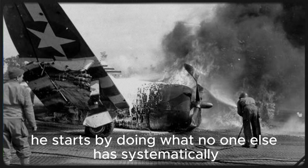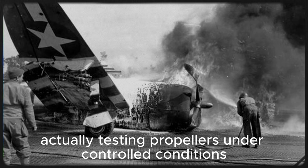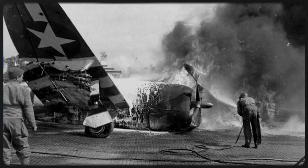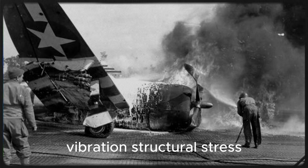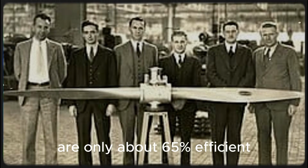He starts by doing what no one else has systematically done, actually testing propellers under controlled conditions. He designed something he calls the whirl test. Mount a propeller on a fixed stand. Spin it at various speeds. Measure thrust, efficiency, vibration, structural stress. The results shock everyone. The best propellers of 1918 are only about 65% efficient.